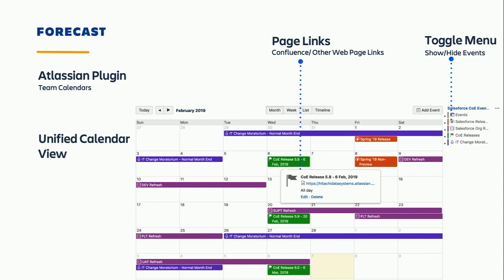So we came up with a unified calendar view using a product called Atlassian Team Calendars. Okay. It's really an awesome tool. I would recommend you guys to try it. So if you see here, we have one combined view of all things that actually affect releases. And on the right-hand side, you can see the calendar name is called Salesforce COE Events Calendar.